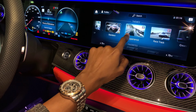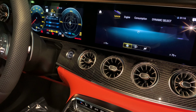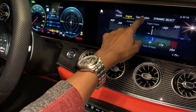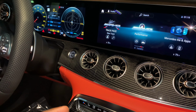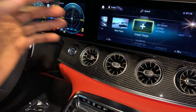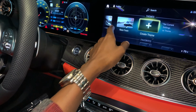The other theme that I think I love is the experience theme, which is more of the AMG performance theme, all right? Which gives you your vehicle, your engine, your consumption. This is really a tech fest on this GT53 2021. Let's swipe up. You can also customize your own theme, so you can pick different options, different menus with what you like and load those up as well.